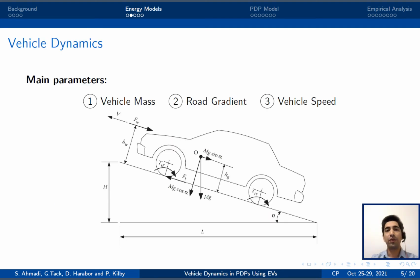Well, we first need to identify the main parameters in vehicle dynamics that affect the energy requirement of links in the underlying graph. As the exact calculation of the link's energy requirement in the PDP setting is a difficult task and requires online solving of complex differential equations, we built our energy models based on three main parameters in vehicle dynamics that change with transport requests and transport location. These parameters are gradient, extra mass, and changes in vehicle speed.